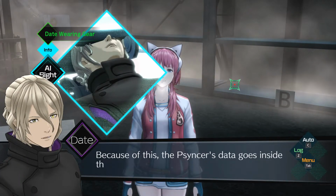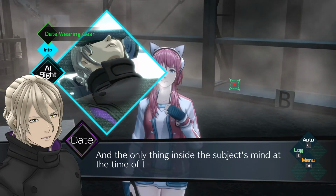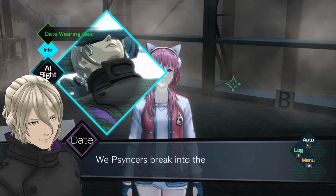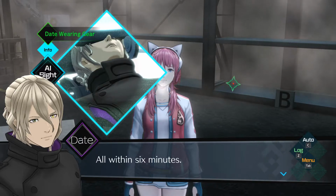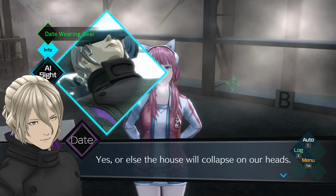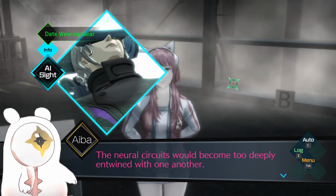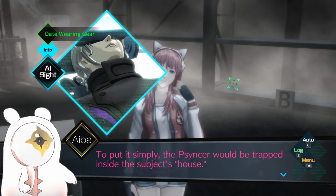Because of this, the sinker's data goes inside the subject's brain. And the only thing inside the subject's mind at the time of the sync are their memories. Like a house with no one inside. We sinkers break into the house, look for clues, and leave. All within 6 minutes. There's a time limit? Yes, or else the house will collapse on our heads. The neural circuits would become too deeply entwined with one another. To put it simply, the sinker would be trapped inside the subject's house.